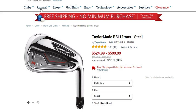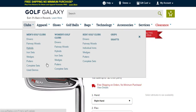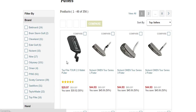Those are your irons. The next one I want to talk about is putters. I mentioned putters. Now, all these brands make putters, every single one of them. As you see here, you've got Nike, you have the Odyssey I mentioned, Scotty Cameron, TaylorMade, and apparently Titleist and Callaway don't make them. But these are some of your major brands that make putters.